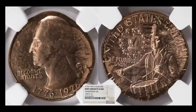These particular types of errors have spiked quite a bit. I've seen them go up as high as 50-60% just in the last 5 years, and that tells you a lot. This is a very popularly collected error type. This one ended up selling for $10,518.75.